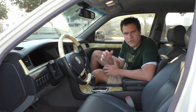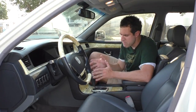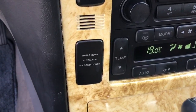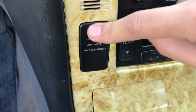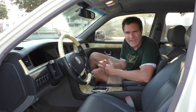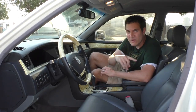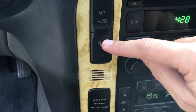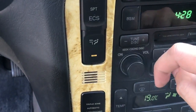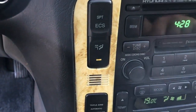Here's another bizarre feature. This car has tri-zone automatic climate control. So one zone here, and one zone for the rear. And there's a button up front that's labeled triple zone automatic air conditioning, except that actually isn't a button. I think it's just an advertisement for the fact that it has that feature. You push that and nothing happens. Instead, to turn on the rear air conditioning, there is a separate button up front labeled RR. Press it and the rear air conditioning turns on. Press it again when the executive in back asks you to, and it turns back off.